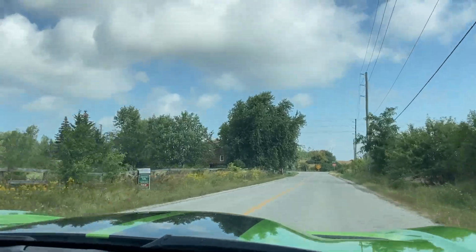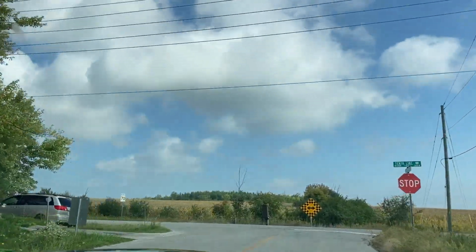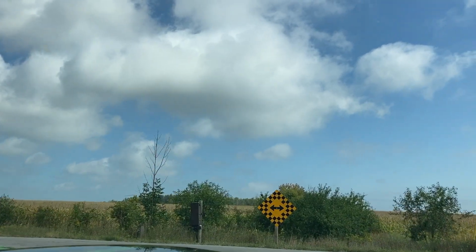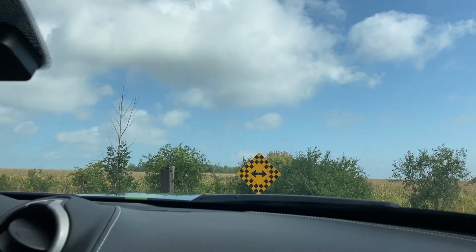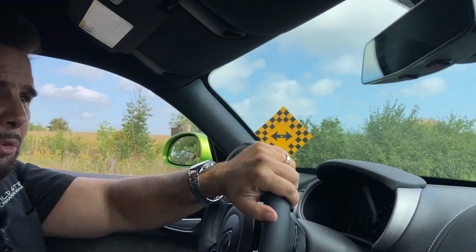My God, there's a stop sign up there. I was going to tell you at the same time, let's test the braking. Oh, the braking's incredible. We'll stop even before the line. Wow. So four-wheel disc brakes, rear wheel drive. Incredible.